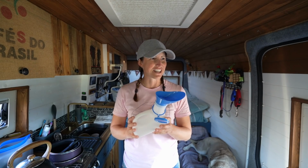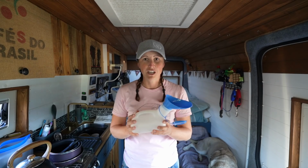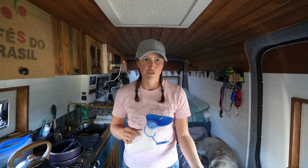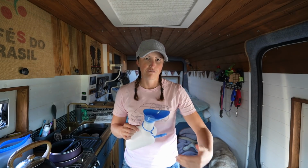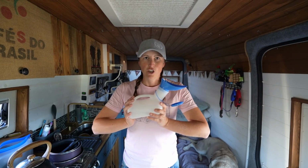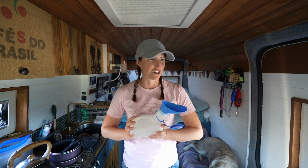I can't believe I'm getting so excited over something that you pee in, but they really do make all the difference when you know your toilet's approaching full or at full, and you know you're not going to get to an emptying point till the next day at lunchtime or whatever, that you've got this that you can use in an emergency, and we are finding them really useful, aren't we?